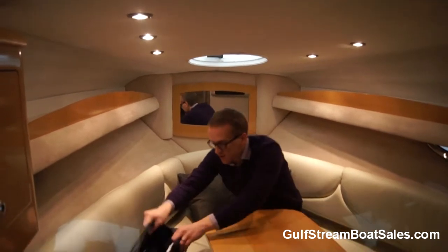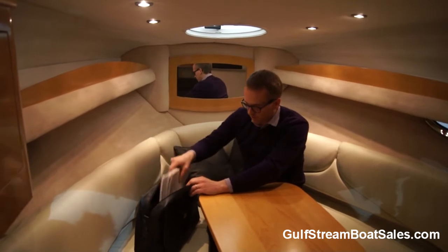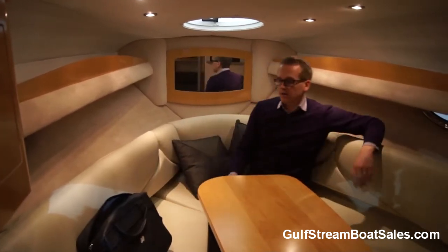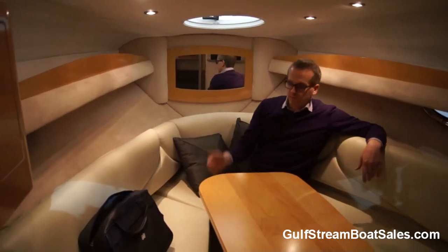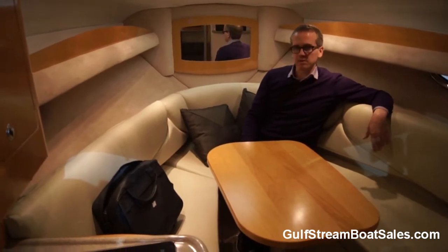This is the paperwork, the original owner's manuals pack and things for the boat. So we've got all the paperwork, and the original build sheets here. As I said, the boat's one owner from new. We have the original VAT invoice as well, and the boat's CE certified and everything. In terms of the history of the boat, it's impeccable.